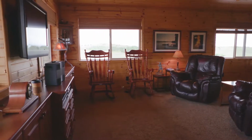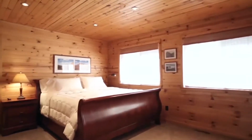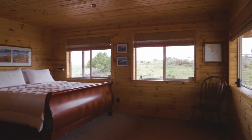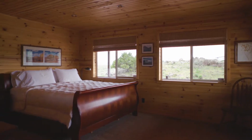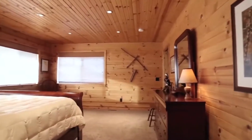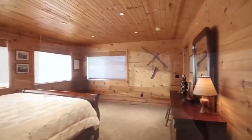So this is a special property, with some real pride of ownership. The gentleman that owns the property really loves fishing, and they were going to either build in Park City or build here, and of course they've been here forever. They made the right call, Jay. Yeah, they did. Because if you want to be away from it all and really enjoy the outdoors, as you can tell, because you do this all the time, this is your spot. It is.